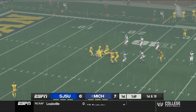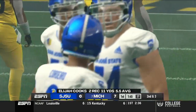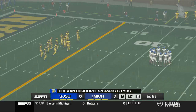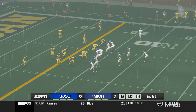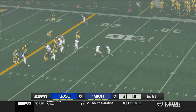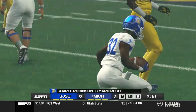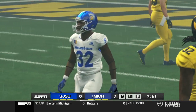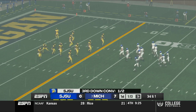He's got his man across the middle. And down he goes at the 19-yard line. Number 93 with the tackle at the 19-yard line. That'll bring up second and three. Tackle made at the 16. And once again, they'll come to the line, trying to convert on third down.